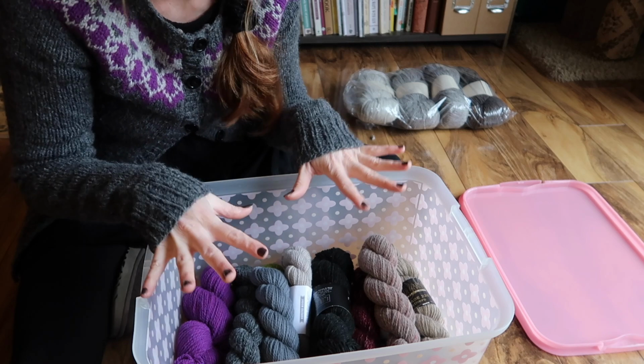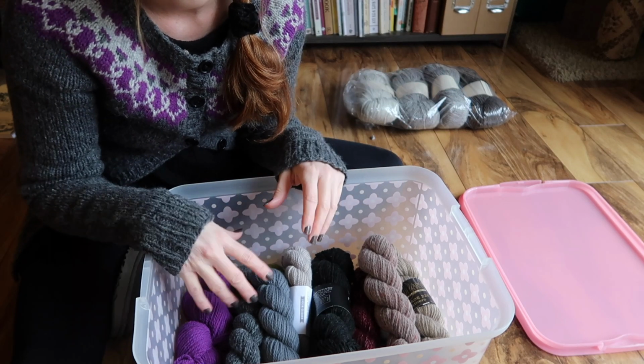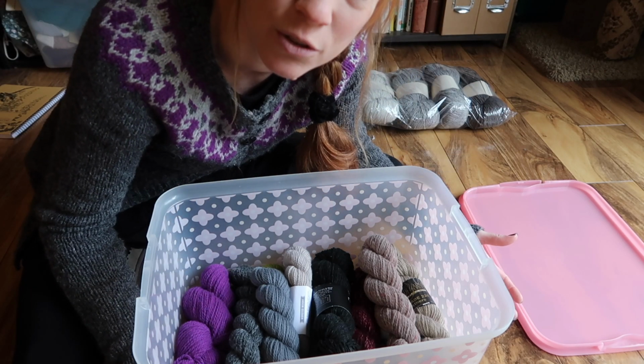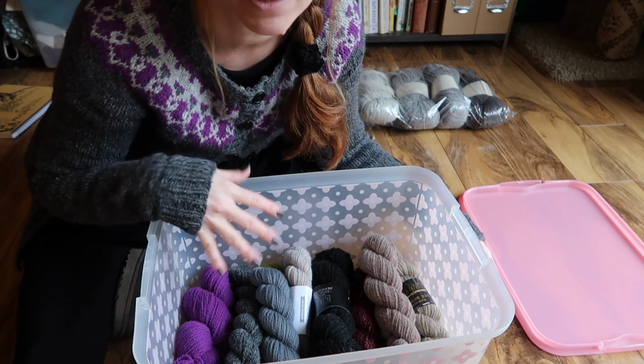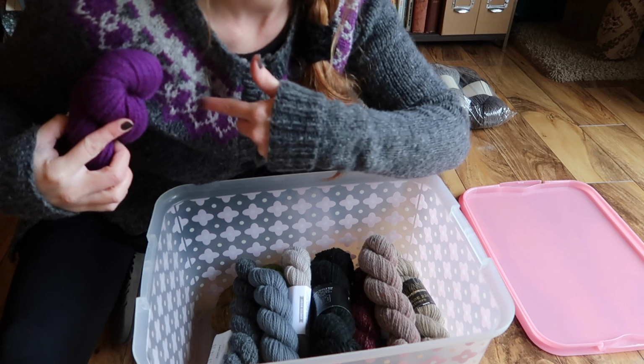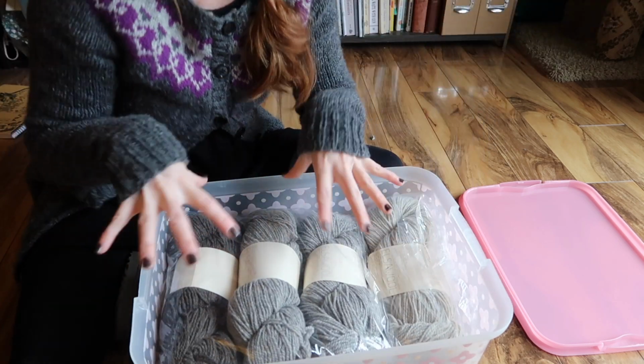But I love how this is stored now. I don't know what I'm going to do with any of it. I have no idea what to do with these amounts of yarn. Ideally, I would want to do a scrappy sweater, or use it in yokes and stuff like that. But look, this is this yarn. So I'm very happy with this bin.